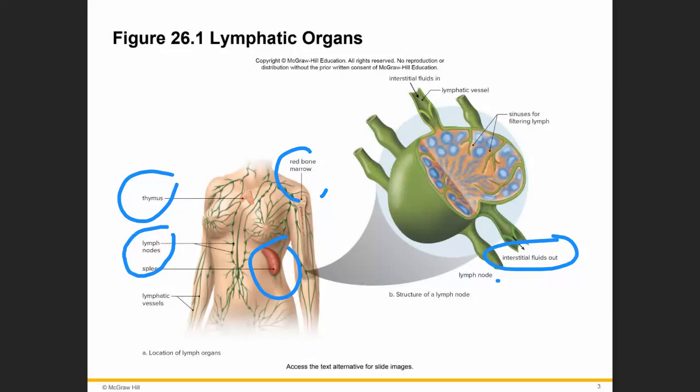After that, the B and T cells circulate to their various destinations, doing their immune work. The lymph nodes that you are seeing over here are all over the body, scattered throughout. They house a large population of T and B cells. In those lymph nodes we find not only large amounts of T and B cells, but also some dendritic cells and some macrophages.